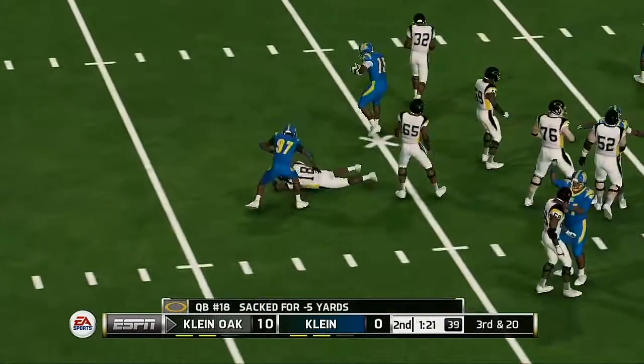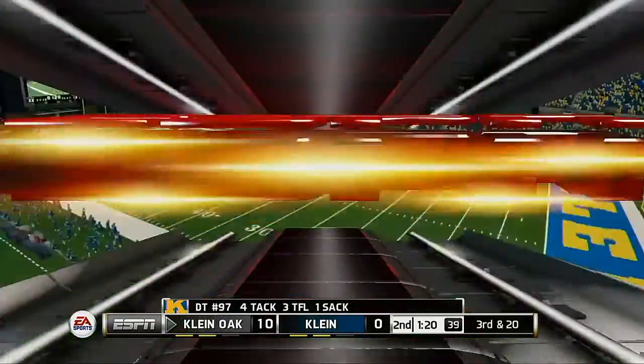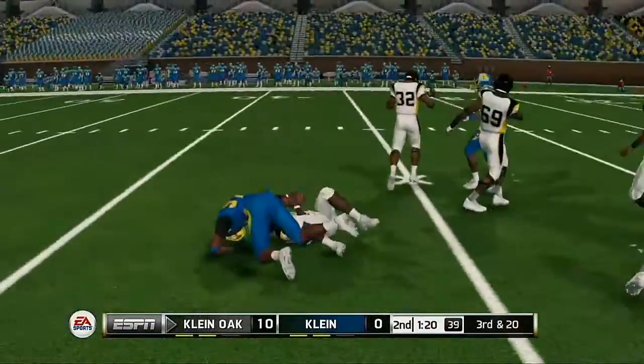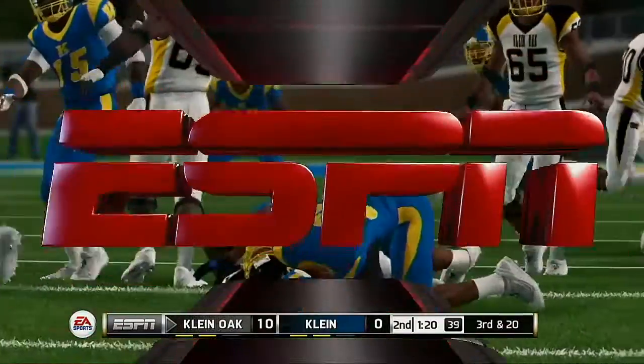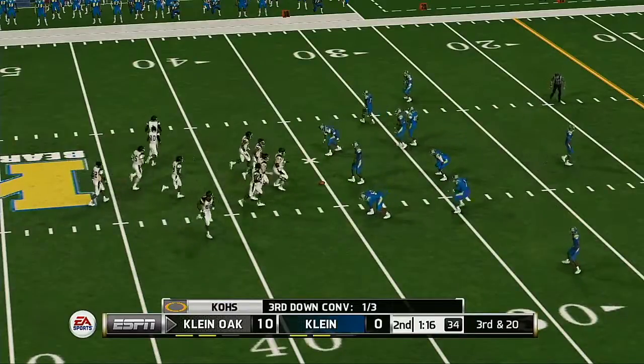And he tackles him hard at the 35-yard line. Man, these guys can be aggressive. When you stand back there and take hits like that, you definitely are going to feel it the next day. So the sack makes this third and very long.